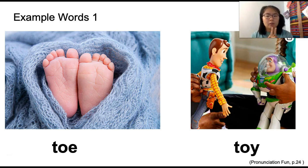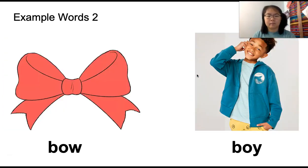We have toe, toy. Toe, toy. Or if you want to make it plural, like in our pictures, toes, toys. Bow, boy. Bow, boy.